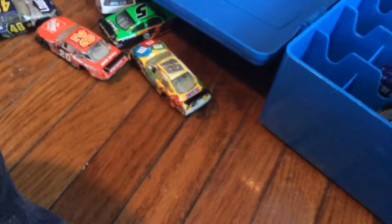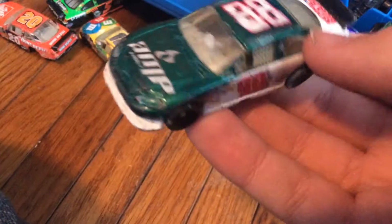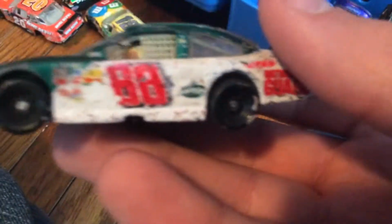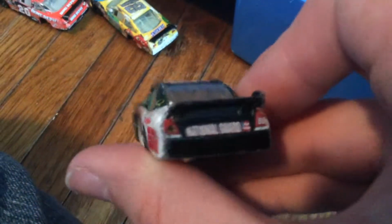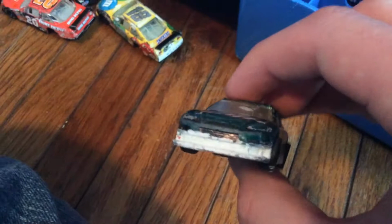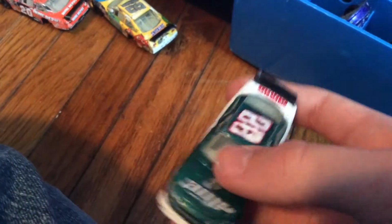Whoa, flipped him over. The next one, you can only imagine how much play this one got. Dale Jr. I can't believe he has all 4 tires. Look at this. Goodyear is shredded from this car. Whiteout, I don't even know why, but everywhere on this car. Look at this car. It's so beat up. The wing is bent and broken and it is battered and beaten. This car got so much play because he was my favorite driver. He won about every one of my races, unless he wrecked, which I'd make an excuse for him to come back in. What year is this?